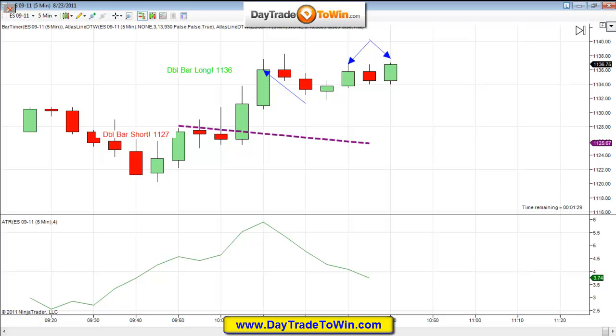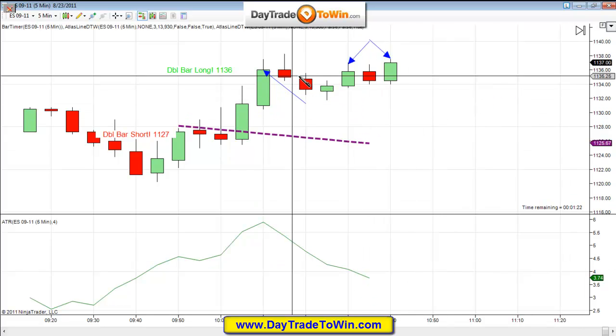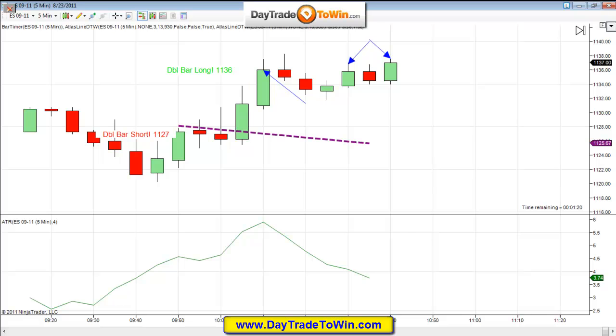Now, there is another long entry here. If we have 2 consecutive red bars, a pullback, just like we have here, it's another long entry. But more importantly, I want to say to you that you should not go short unless you have proof. Atlas line will give you proof.